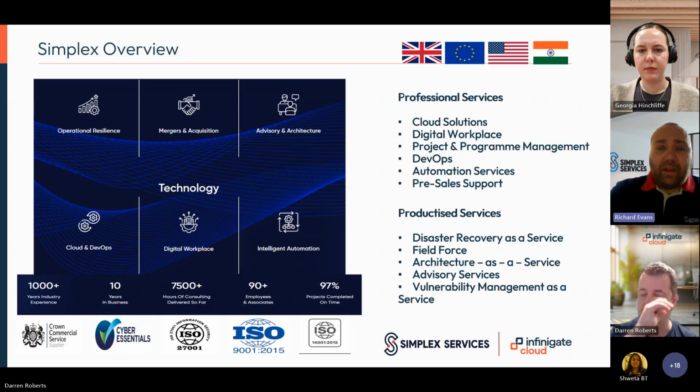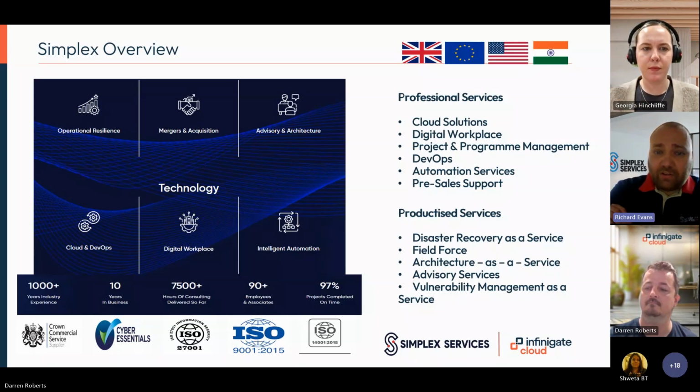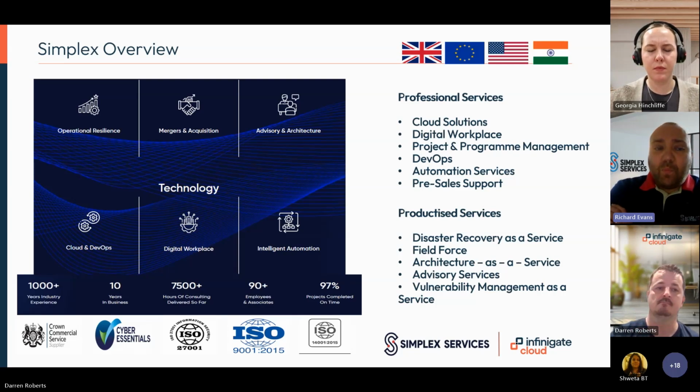In terms of our offerings, we have professional services, so we offer lots of different services depending on what the requirements are for the customer, generally in the infrastructure and DevOps space. And we also offer productized services such as disaster recovery, vulnerability services, advisory services, architecture and field force. We've been around for 10 years now, and we've delivered some huge projects in some enterprise and medium-sized businesses, and we have ISO accreditations in Cyber Essentials, amongst many others. And we are on some of the government frameworks as well. Simplex is based in the UK out of the Brighton office, but we also have entities in Poland, which is our European operation, in the US, and also India.